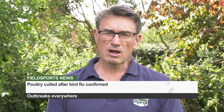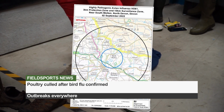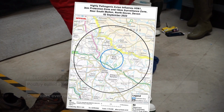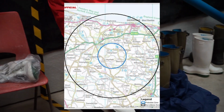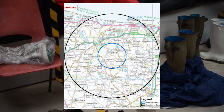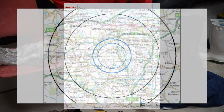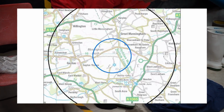There have been bird flu outbreaks close to shoots. DEFRA confirms avian flu in South Molton, Devon, near some of the top pheasant shoots in the country. There have been other bird flu cases at properties in Norfolk, Cornwall and Gwynedd. DEFRA has ordered farm birds locally to be culled, and it has imposed protection zones of around 2 miles from the centre of the outbreaks. The effects on shooting locally will be limited.